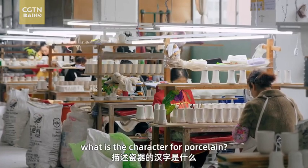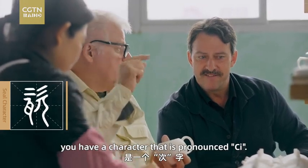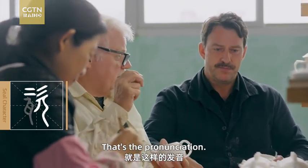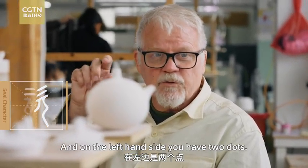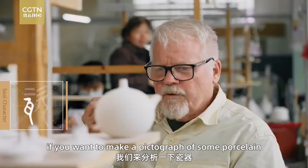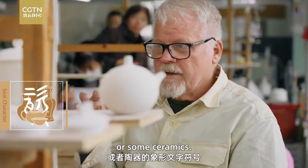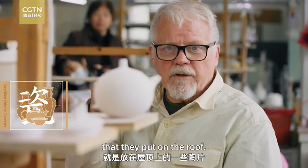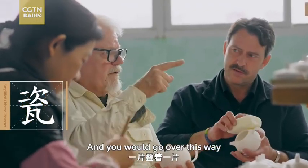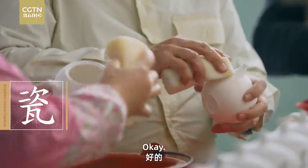Now, Uncle Hanzi, what is the character for porcelain? The character for ci. On the top, you have a character that is pronounced ci. That's the pronunciation. On the right-hand side, you have a chen, and on the left-hand side, you have 2 dots. That's called a 2-dot water. And on the bottom, you have a wa. If you want to make a pictograph of some porcelain or some ceramics, the wa is a type of tile that they put on the roof, and it would go over this way and then under and then over and then under. Right, like roof tiles. Okay. Well, cool.